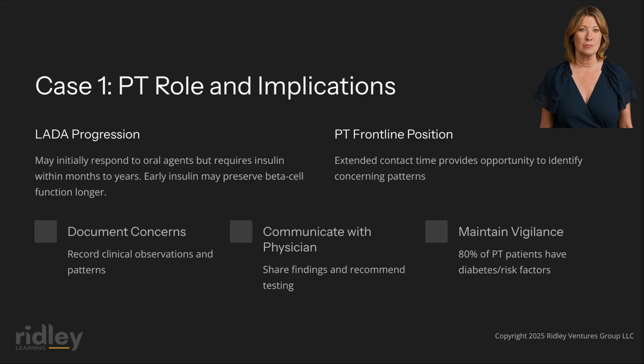Given that up to 80% of patients in outpatient physical therapy have diabetes or diabetes risk factors, physical therapists must maintain vigilance for presentations that warrant additional medical evaluation. This case illustrates how interprofessional communication can identify potential diagnostic errors and improve patient safety.